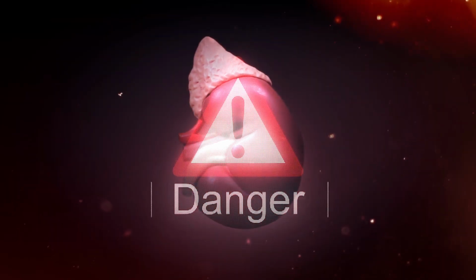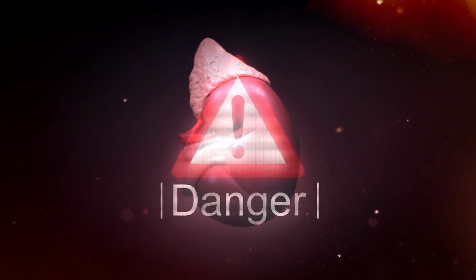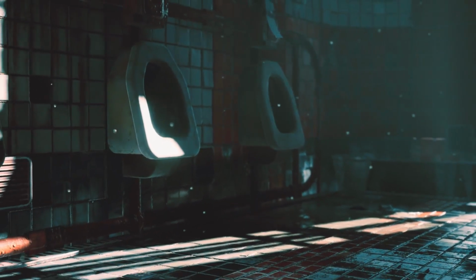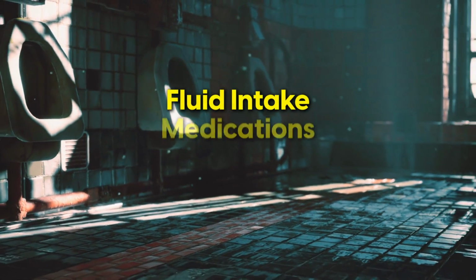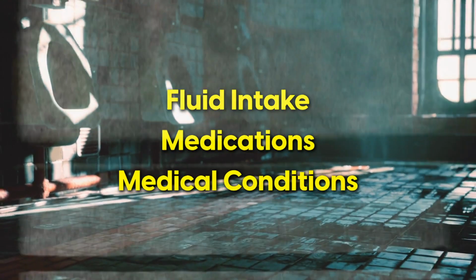This is getting into the danger zone, as it means waste can build up in your blood. Of course, urination frequency can be influenced by many factors, including fluid intake, medications, and other medical conditions. So don't jump to conclusions based on your urination frequency, but keep it in mind as one of the potential signs to look out for.